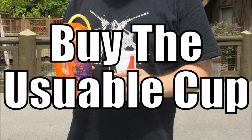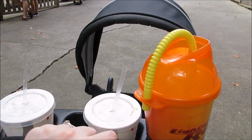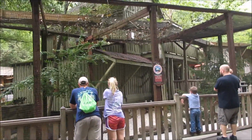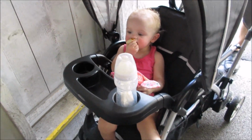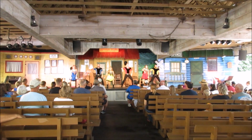The next tip is to buy that reusable cup. Not all amusement parks offer them, but Dollywood does. So you pay for the cup, and then refills, I believe, are $1 for a pop refill all day long. And then you just get a cup to take home, and we used it every single time we wanted a pop when we ate, and it worked out really well, and we have a souvenir. We did this both years.